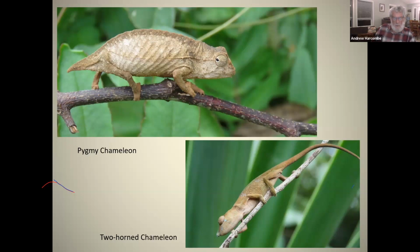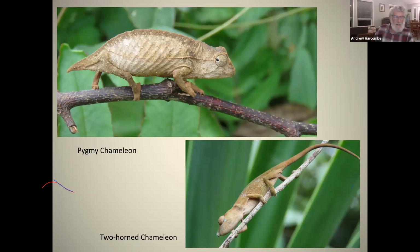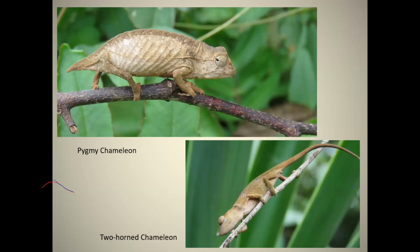We were staying in the little village, we met him, and we went out on a night walk that evening with him. He found several more chameleons and other interesting insects that tend to come out after dark. So it was a really unusual but very exciting encounter. And the pygmy chameleon is probably only about an inch and a half long, so kind of hard to get scale.